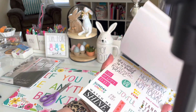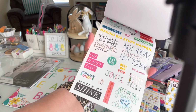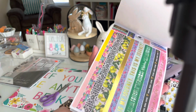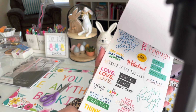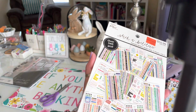And this is what this looks like. I love the lemons on there. It has some pretty good ones. I thought this was a good deal for that washi. That's a lot of washi, and it was only $2.74.